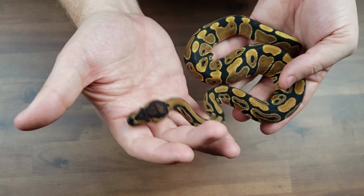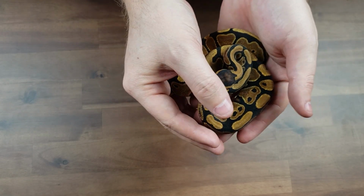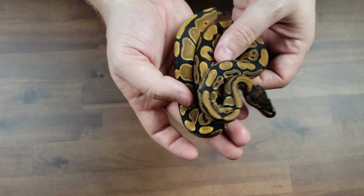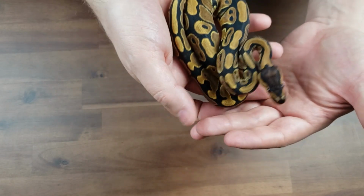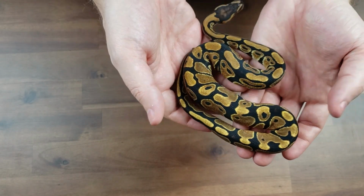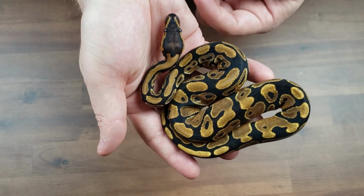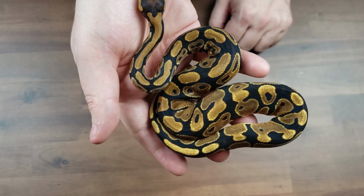I won't necessarily say what it is, just because I don't want people to think that we're just finding random new genes. That's not what's going on here. I don't like to talk about things unless I know for sure what it is. So we will play with it and find out. So another female. This is a Russo het Ultramel, possible het for something else.